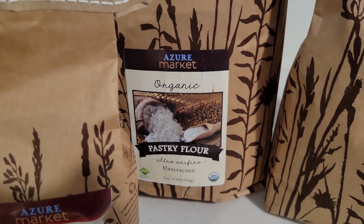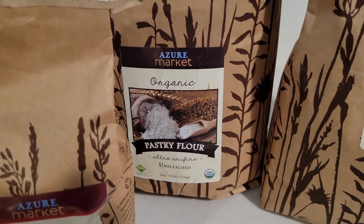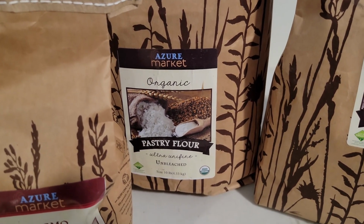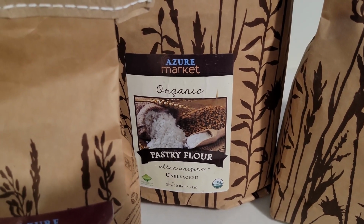So here's the pastry flour. I only got a 10-pound bag. I wanted to try this out before I bought more. This is a much finer crumb, and it was $10.48.